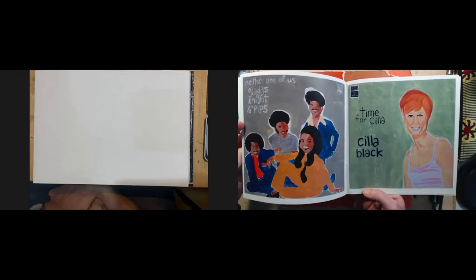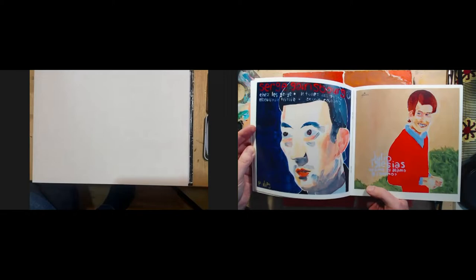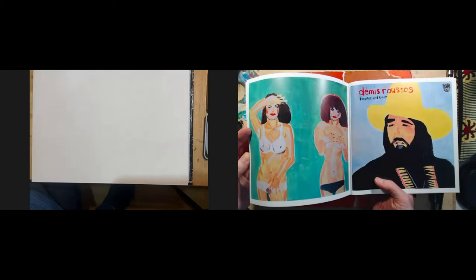I think it's a really, really interesting idea. I've got this book and I feel now like I need to look at it again because I'm seeing some I've forgotten. This Serge Gainsbourg painting is now in LA. How cool is that? The Roxy Music one is really good.